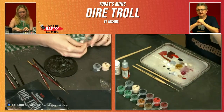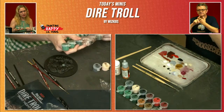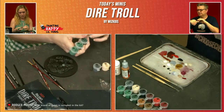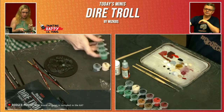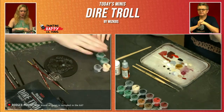I'm not sure how many they've done, but this is the third one we've painted, I think. There was definitely a zombie ogre last year, and another one earlier this year. I think they do one of these a month or every two months, so you can definitely keep an eye out at your local game store, or check the WizKids Facebook page or website.